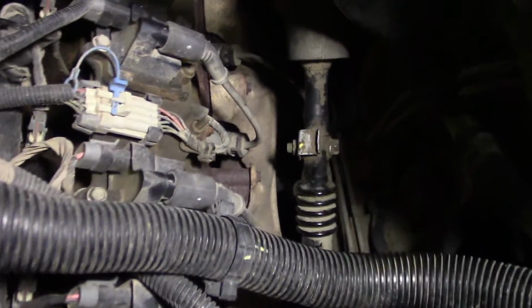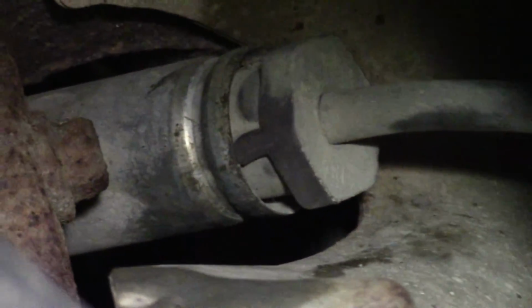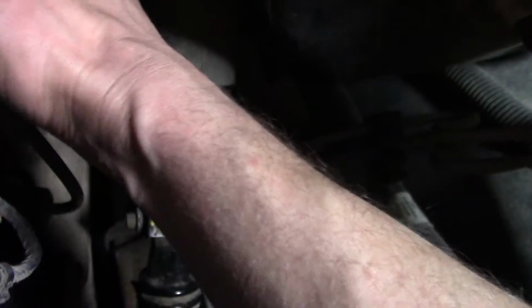Oh, you guys won't be able to see, but I'm trying to get that plug out right there, and to get that boot out is a pain in the butt, and I don't want to break it. I'm trying to get it out of there, and I always cut myself there. It's hard to get in there and film at the same time. Bastard won't come out.